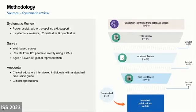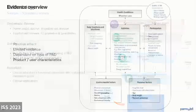What we also did was a survey, so we sent out a survey via social media, and there were 125 people answering, currently using a Power Assist device. Those were all adults, up to over 80 plus, and we sent it out through a global channel, so we had a global representation from US to Europe to Australia. And lastly, there were user interviews that were performed, and then those were written into clinical applications that Jennith will talk more towards after we've gone over all the evidence.